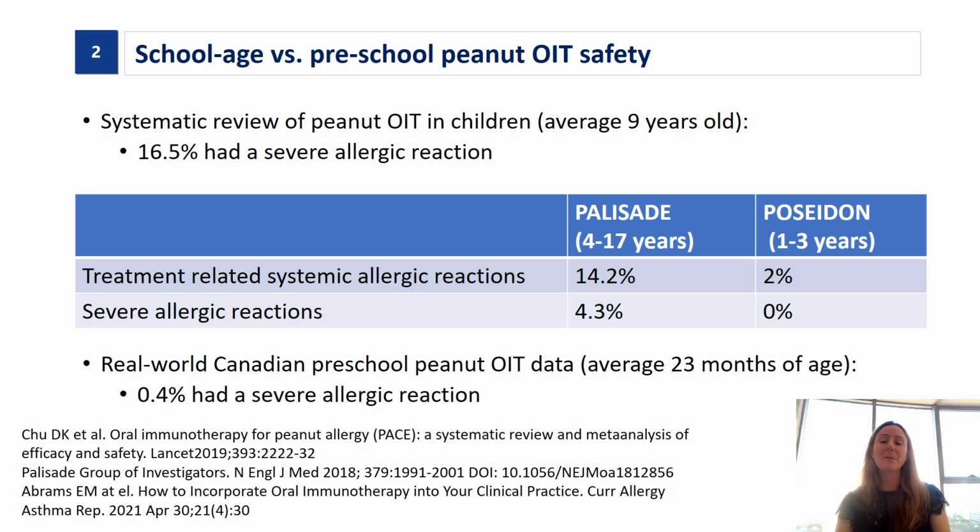And in the systematic review that they did of peanut oral immunotherapy, which, mind you, was in an average of 9 years old children, 16.5% had had a severe allergic reaction. Now, looking at the Palisade versus Poseidon, the treatment-related systemic allergic reactions were 14.2% in the older children, and then only 2% in the 1 to 3-year-old children. What's very important to note is that the severe allergic reactions were 4.3% in Palisade, but were 0 in Poseidon, showing potentially in this age group that it is safer to do this.